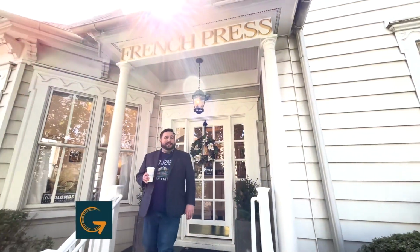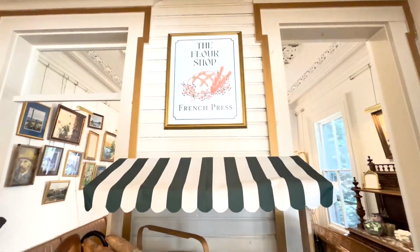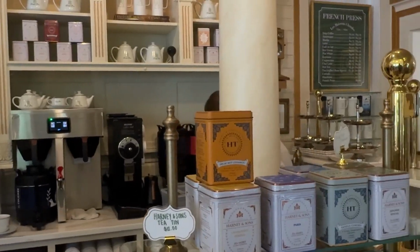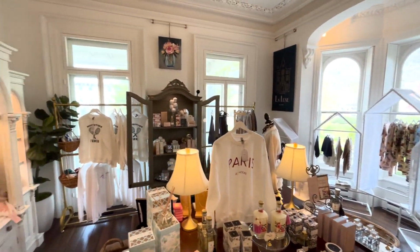We're at the French Press Cafe, which is in downtown Moorestown. Now, downtown Moorestown is more like Main Street, USA than a major city hub. It's full of old historic homes that have been retrofitted into cafes and restaurants just like this. People love Moorestown for its classic American feel.